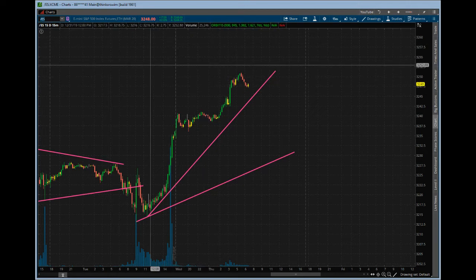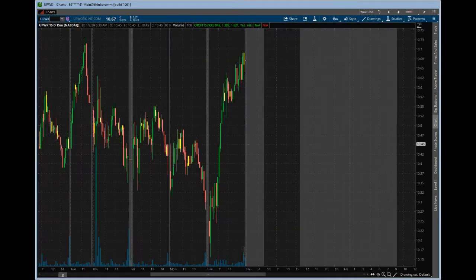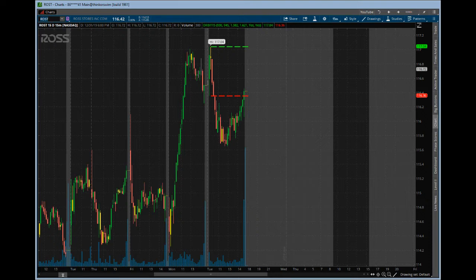Other than that, we have a few stocks on the radar this morning. Not too many upgrades and downgrades, and no earnings of any significance. Upwork had a downgrade this morning and is gapping down a little bit. Ross Stores is going to be on the radar. Not too much activity this morning, but it was a downgrade. Let's see what else we got.